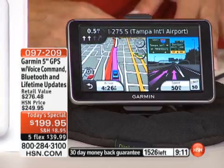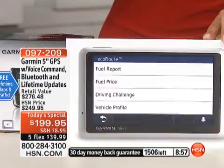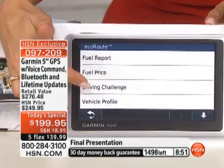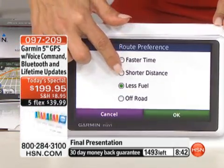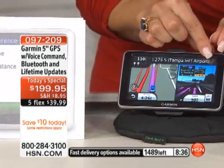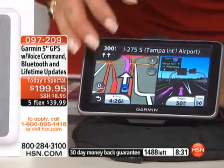Yeah, we all know that we're paying more at the pump. So let's talk about that for a moment, because you have the eco route built right in. With the cost of gas now being $4 or $5 a gallon, wouldn't you love to be able to do this? I just have some little charts here that are enlarged for you. You can literally choose your route. You can choose the fuel report. You can put in your fuel price and even get the driving challenge. And you have your whole vehicle profile. But check this out. You can go by faster time, by shorter distance, by less fuel, or even off-road. And here's how easy it is to do. I just love that 3D view. Is that so cool? It literally looks like you have a camera inside your car looking ahead.